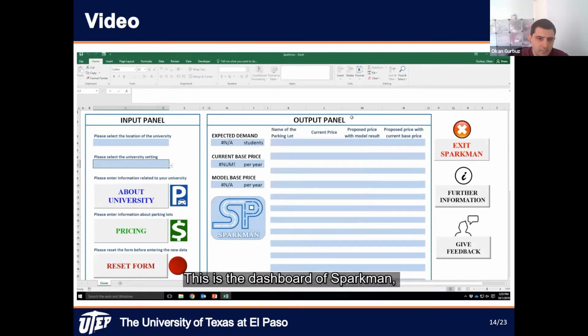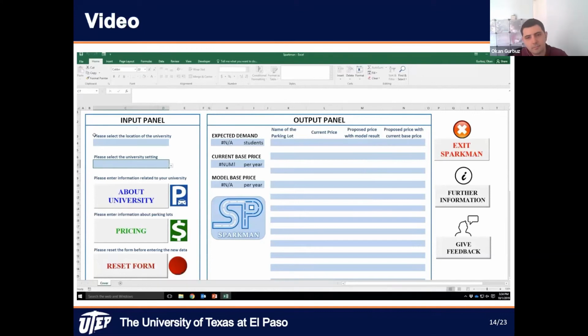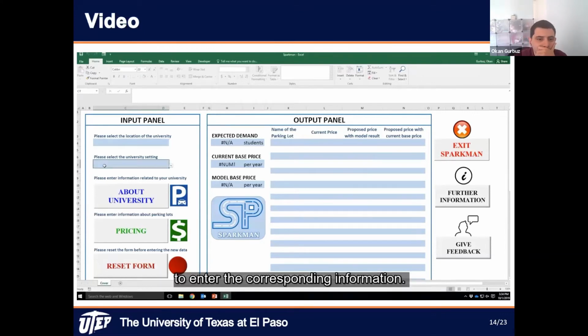This is the dashboard of Sparkman. The left-hand side contains the cells and buttons for you to enter the corresponding information. On the right-hand side is the output panel, which gives the results after the information is entered.